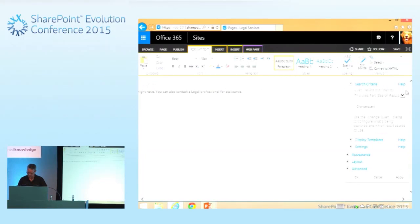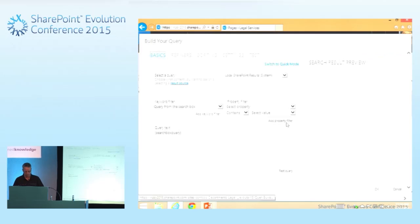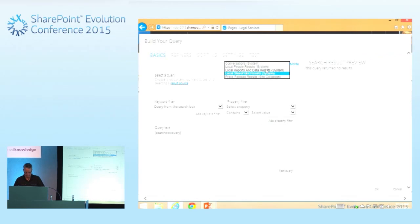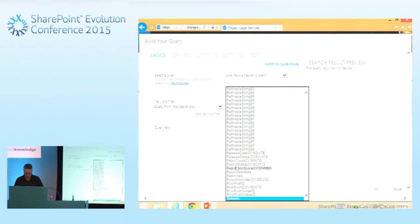And get in here and change the query. The query is really simple. I'm going to run it against the people result source. So I'm going to go up here to people. That's like changing tabs in the search center. And then down here, I don't care what the search box query is. I'm simply going to come in here and choose the skills.